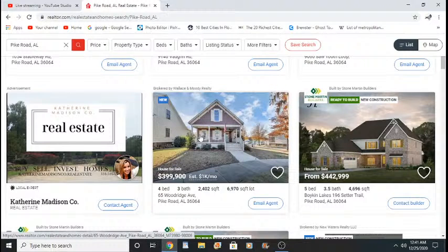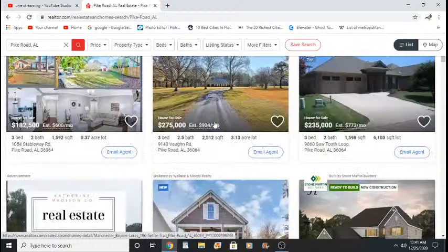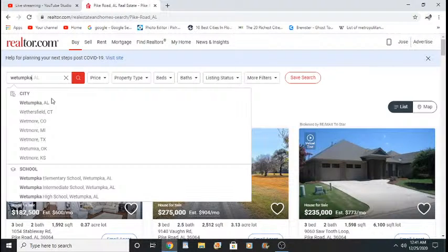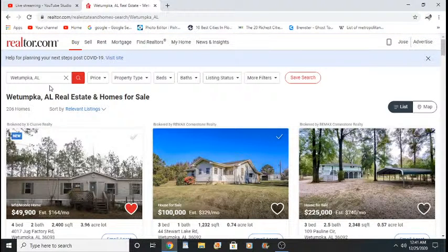$400,000 in Montgomery. Nice curb appeal. So yeah, there's not a lot on the market there. Let's see what's going on in Wetumpka. And by the way, if anybody watching wants me to look up something, please feel free to join the conversation. Tell me what you want me to look at. Panama City. Let's look up Panama City.